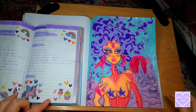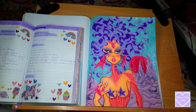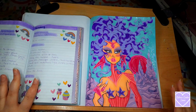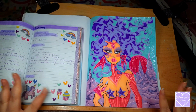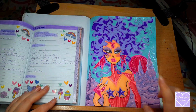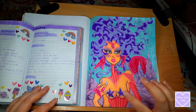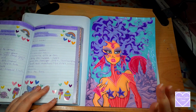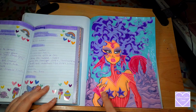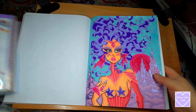So for this page, again, I used Ohuhu markers. Ohuhu markers are like my favourite markers. I've got a bunch of them, so I use them mostly. Sometimes I branch out and use different ones, but mostly it's Ohuhu markers. I used Prismacolor pencils to add just some blush and a little bit of shading on our skin. I used the Chromatech glitter gel pens. I used the purple and pinky colours.